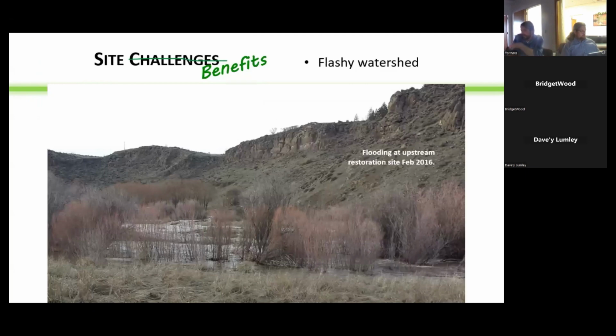I want to talk now about what stewardship looks like and why we did what we did from a riparian perspective. I started putting this together as site challenges, and about 30 seconds into it I stopped myself and said, these are all the things we're looking for function on, but they just happen to be challenges when you're getting a site started from year 0.